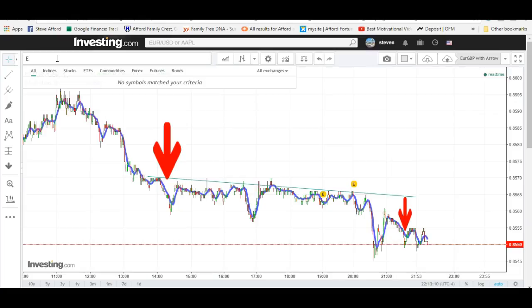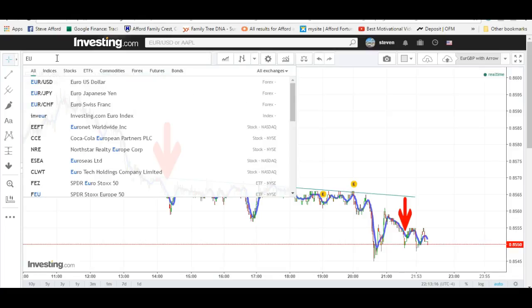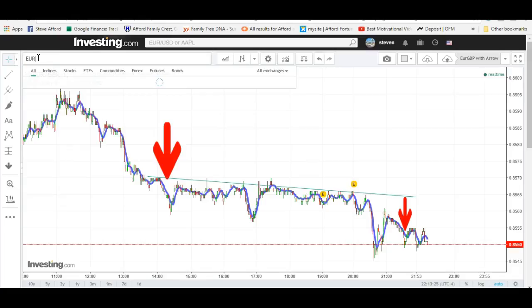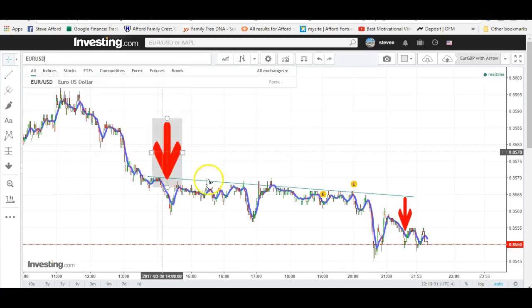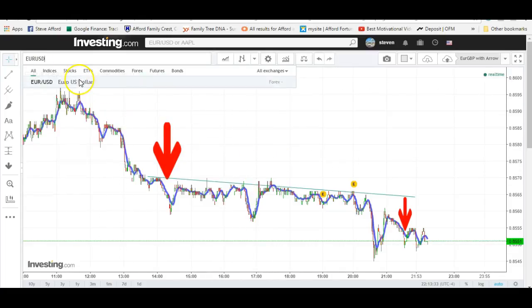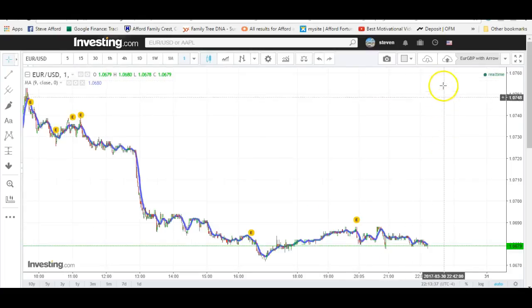Say, for example, Euro, and come on. See all the drop-down? It shows you all the currencies that you can pick and trade on. But in the meantime, I'm already trading with Euro USD, Euro GBP, and GBP USD. And try and pick only one asset to trade with. That's far more beneficial than hopping from one to another.